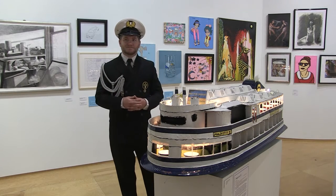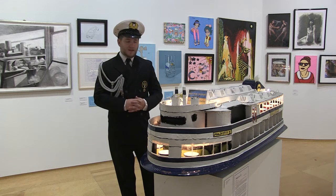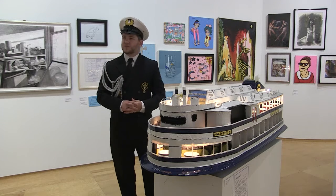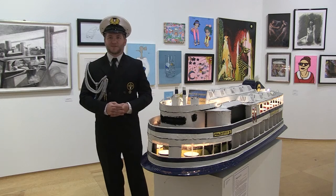And again, I'm continuing to build more of them. And I hope to display a whole fleet of them once again. So we'll see where we go from here.